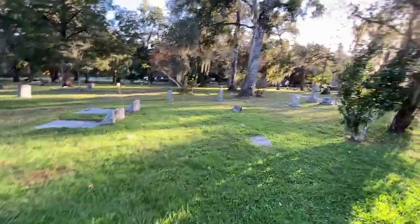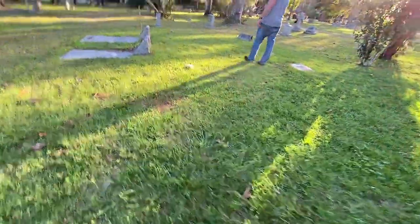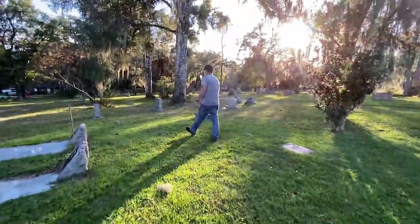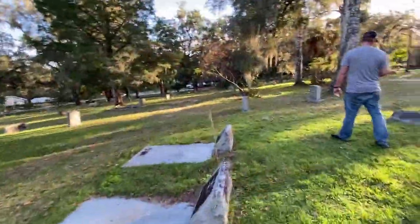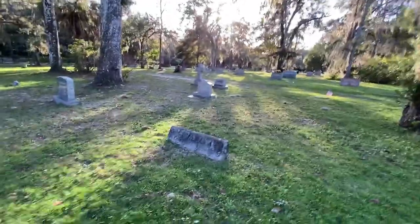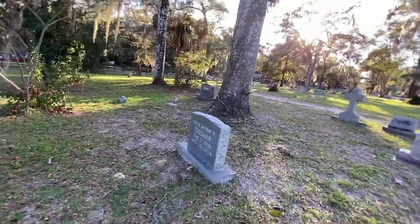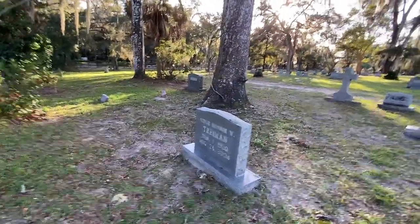That's creepy. Oh my gosh, the ground. Feel how soft it is? Oh yeah. What's up with that? Oh my God, I hate it, guys. I hate it so much. It sends my anxiety flying when I step on the ground at a cemetery and it's soft, just like right there. Whew. Oh, this guy was a judge.